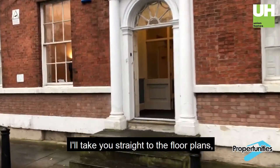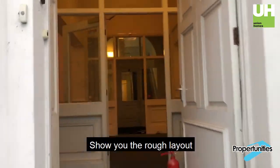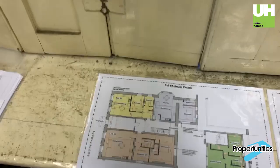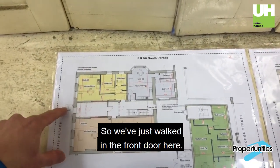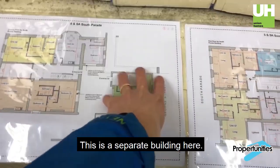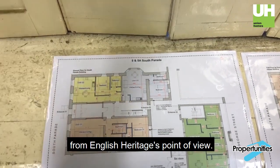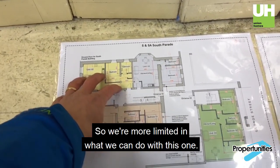So if I just take you in, I'll take you straight to the floor plans, which I've just got through here. Show you the rough layout of what we're going to do with the building. Because of the nature of this, it's actually split over 2 separate buildings. So we've just walked in the front door here. This is one building. This is a separate building here. This is the one which has more of an interest from a listing point of view, from English Heritage's point of view. So we're more limited with what we can do with this one.